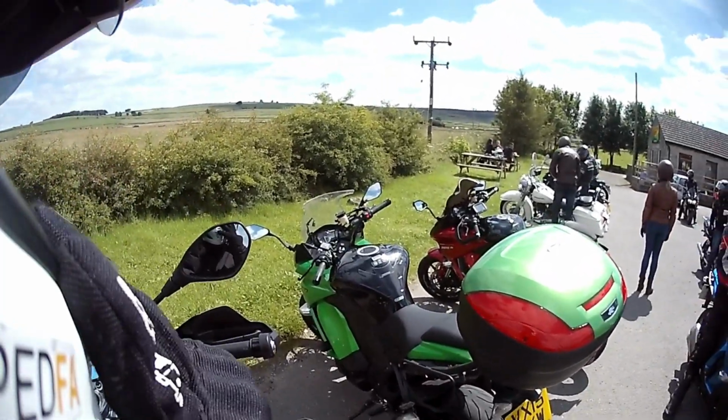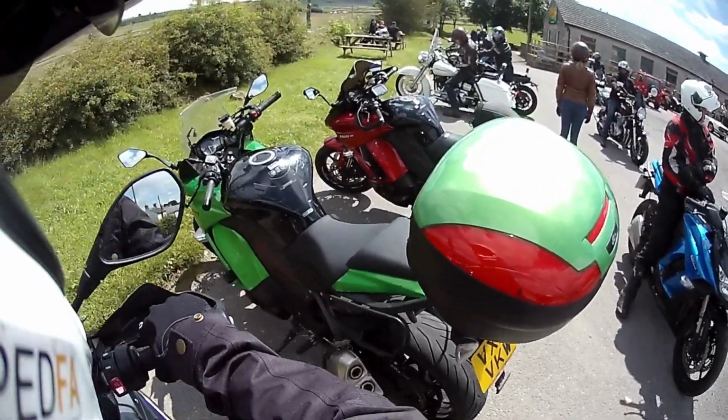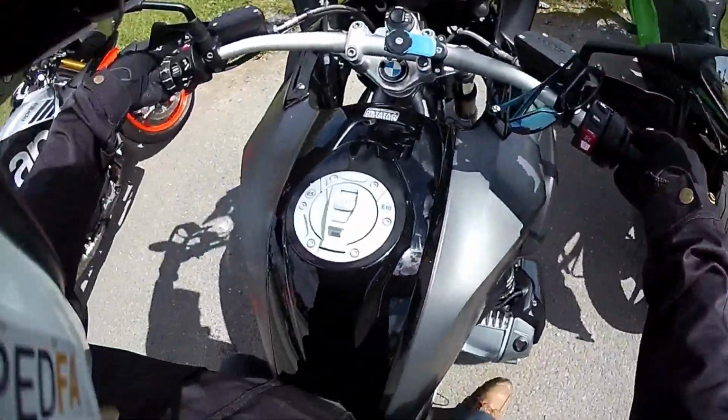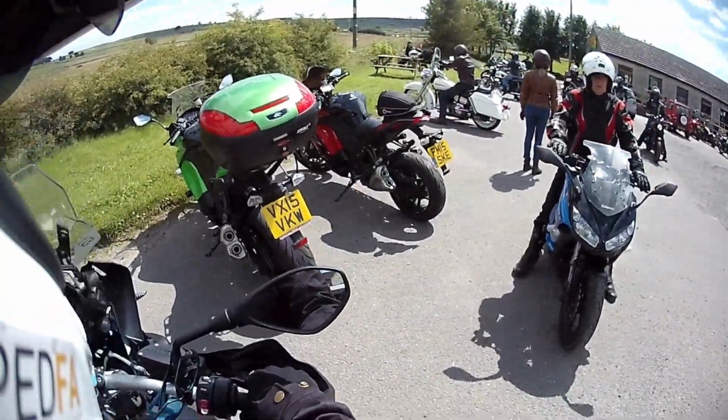Don't know if you can see over there, but some gorgeous Harleys, 50s ones, in all their glory, and a stunning Triumph Bonneville as well.